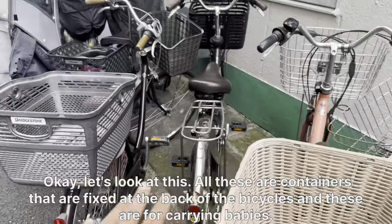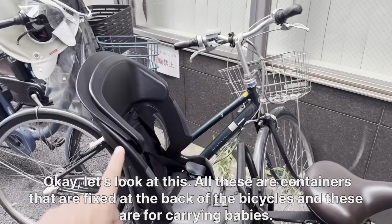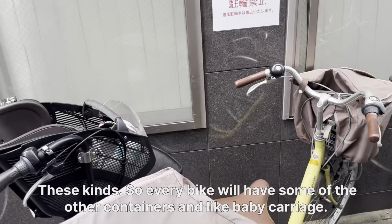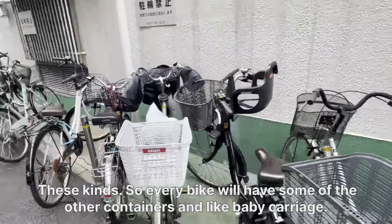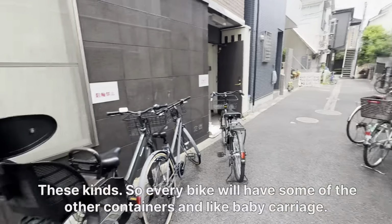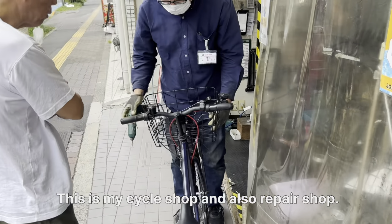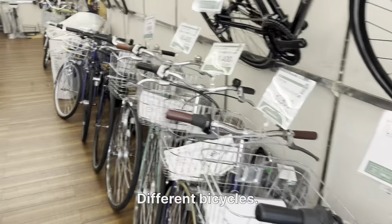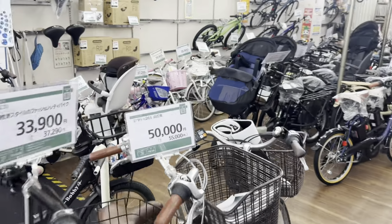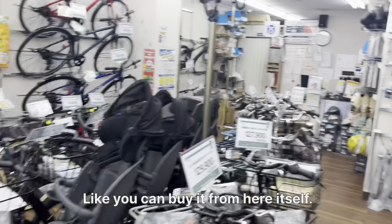All these are containers that are fixed at the back of the bicycles, and these are for carrying babies. So every bike will have some kind of container and baby carriage. This is a bicycle shop and also a repair shop. Different bicycles. Oh, they also come with all these attachments, like you can buy it from here itself.